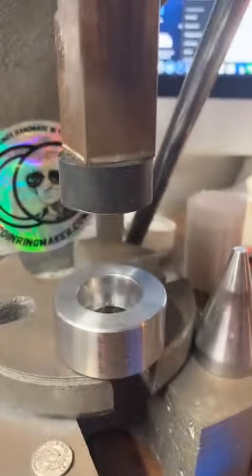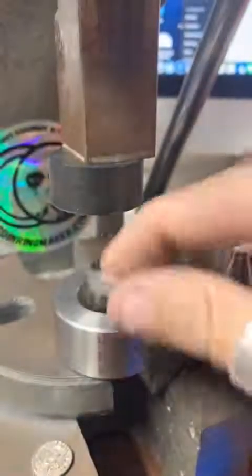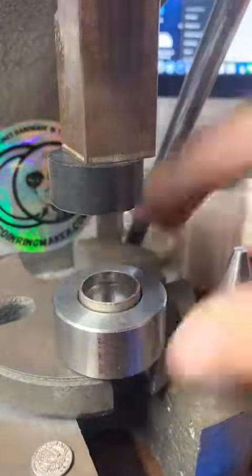Right now what I'm doing is I'm kind of kneading this metal like dough. So I'm stretching and reducing and stretching and reducing until I get the shape I want on it. Just kind of go back and forth a little bit.